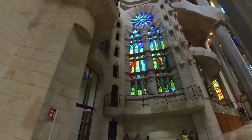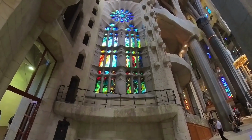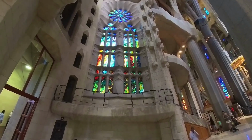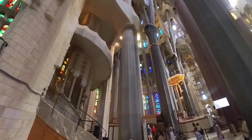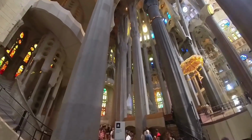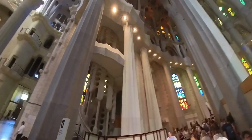To your left there. Choir loft is way up on top. There are these beautiful spiral staircases in various locations, at least 6 locations, I think. There's a spiral staircase there. And then, of course, the crucifix there is the centerpiece over the altar.